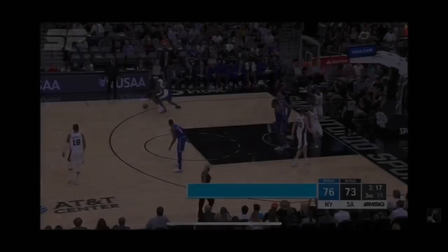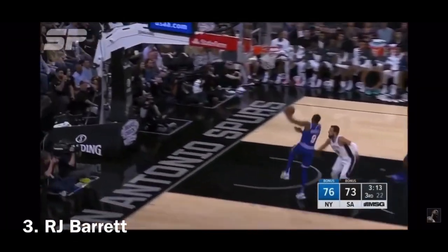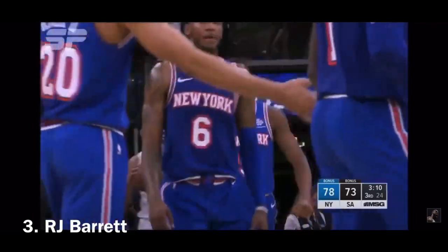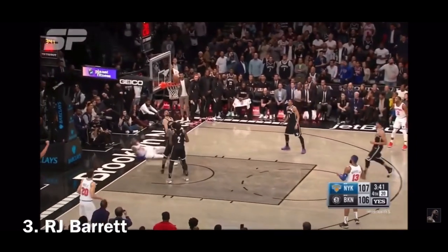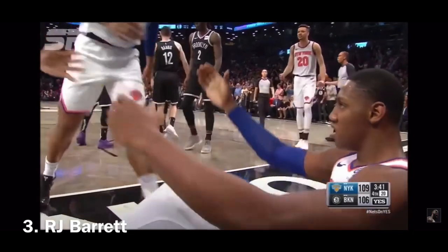Alright, now the third guy chosen in this draft was Barrett. So this one is kinda difficult to choose. RJ is a solid young player who scores a bunch, but isn't too efficient. He also has trouble shooting the ball. So I do think that RJ will become a star next year, considering he's playing under Tom Thibodeau and is going to develop a lot over the offseason. But for now, I can't rank him that high, so I feel like a solid B grade is appropriate for RJ.